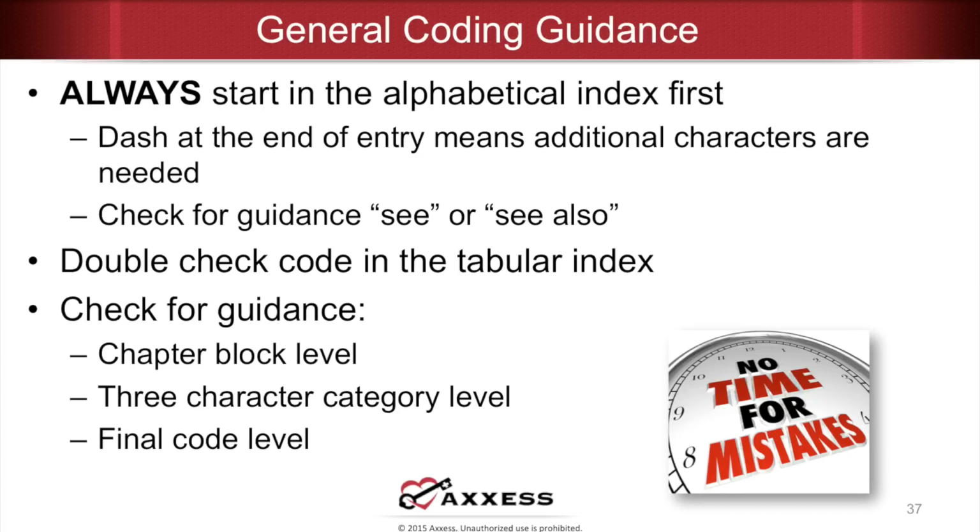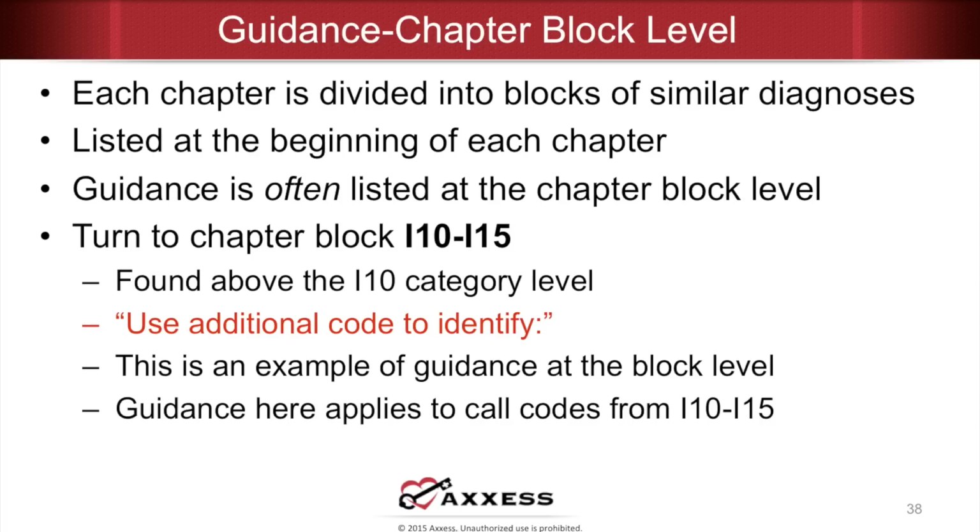So let me elaborate on that a bit more. At the block level, each chapter is divided into blocks of similar diagnoses. They're listed at the beginning of each chapter. So if you go into chapter 1, the AB codes, you're going to notice right after the heading for chapter 1 on the first page, there's going to be some guidance, and then you're going to see all the chapter blocks laid out. So guidance is often listed at that chapter block level.